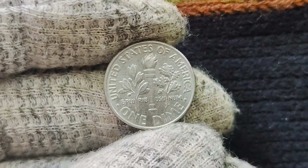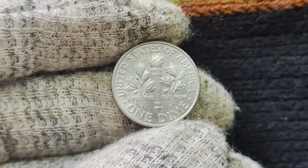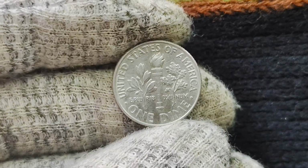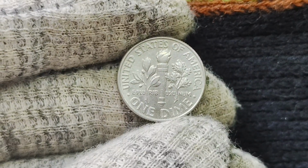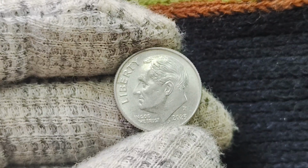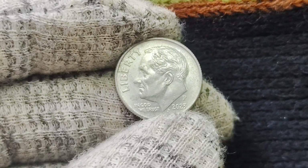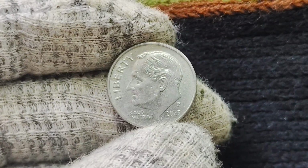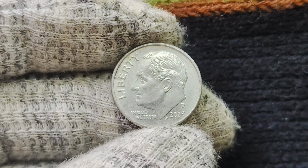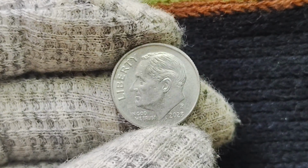For collectors, owning one of these dimes isn't just about the financial investment. It's about holding a piece of American history in their hands. The 1894 S Barber dime represents a time when coinage design was changing, and the U.S. Mint was experimenting with different methods of production. For serious numismatists, owning one of these coins is the ultimate achievement.